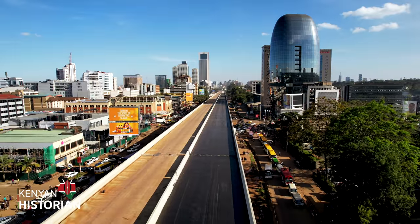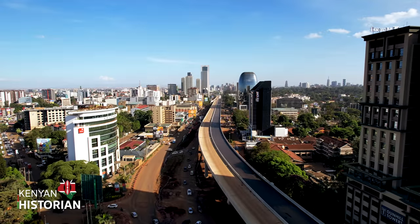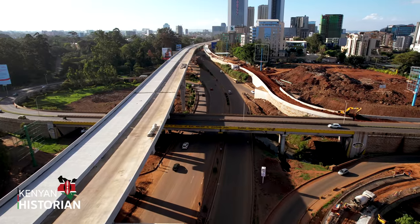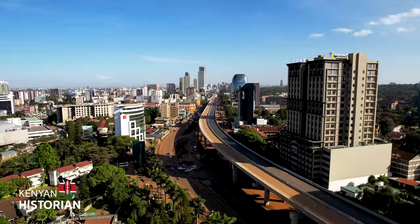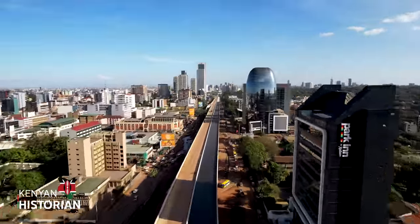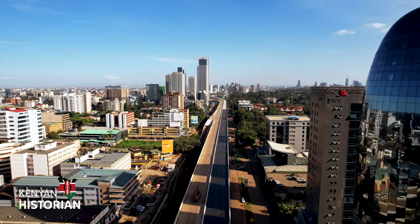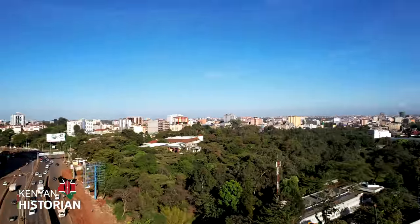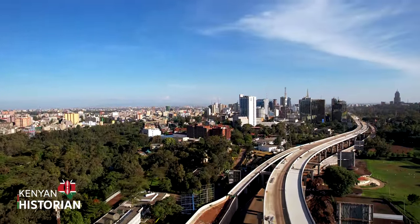As the pouring continues into the day, the expressway has reached a milestone. Over 90% of the road is done. When completed, this mega structure will stretch from James Gichuru Junction in Westlands to Mlolongo, Machakos County. Kilometers of its 27 kilometers will be elevated.